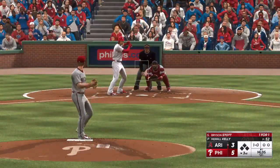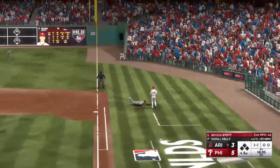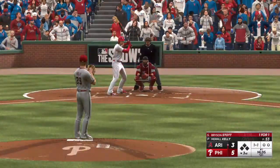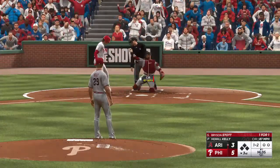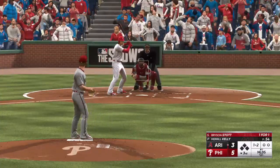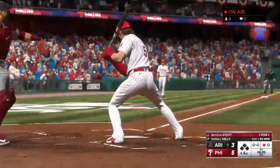The 1-0. And a pop-up right side, foul territory. Dives, but he can't get it. It's a foul ball. Next offering is in for a strike. Got him. And there's one away.